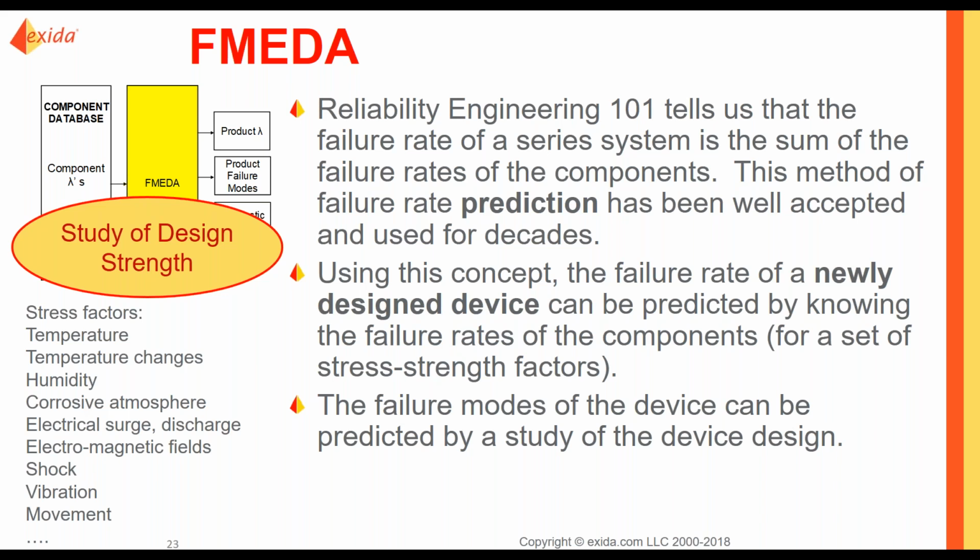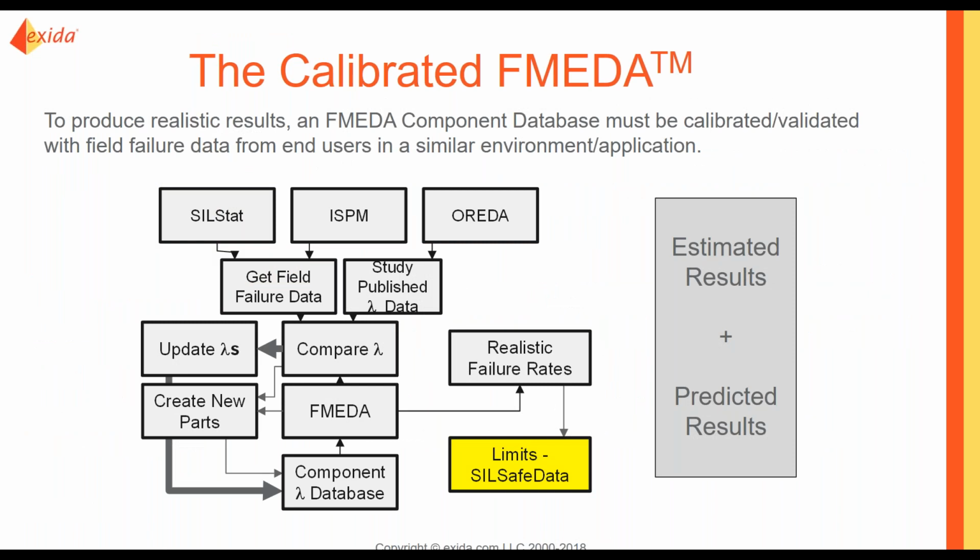And really what an FMEDA does, it's basically a study done on the design strength of that device. It looks at the failure rates of each component, how that component can fail, and how it affects that device when it fails. Because it's a predicted approach, these FMEDAs need to be calibrated.